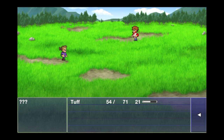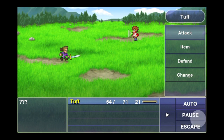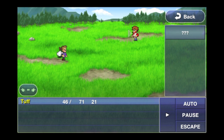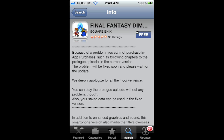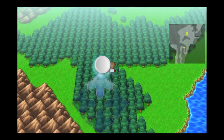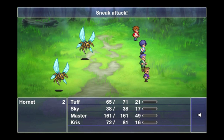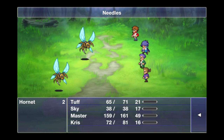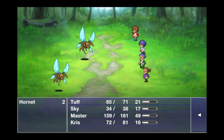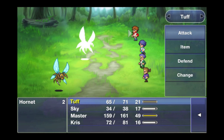Also, as of its release, you can only play the prologue. There's an issue with the in-app purchases, so you can't get the next chapters, but it's hoped the issues will be corrected soon. The gameplay works really well for your touch devices. In fact, being a fan of the series, I much prefer the touch interface for the 2D Final Fantasy games. I've always found using the controller and having to navigate through the various screens with buttons to be slow and tedious. I find the game now a lot quicker.